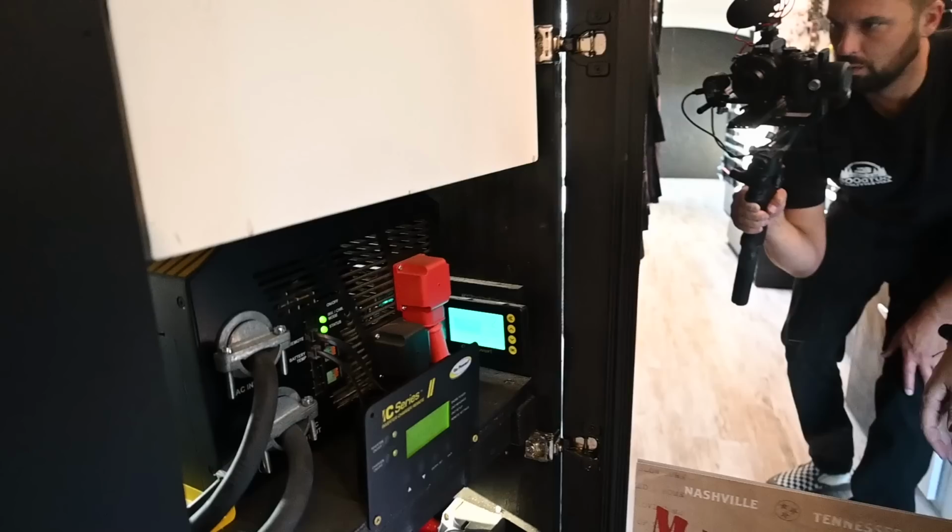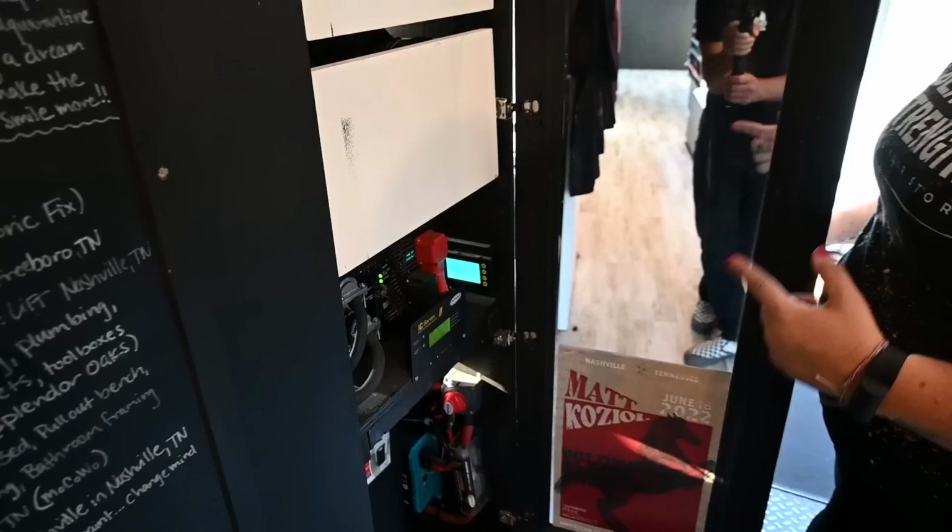It's a 3,000 watt inverter. And then I have a charge controller. I have 570 watts on the roof, and then a 250 amp hour battery. Might have nailed that, I'm not sure.